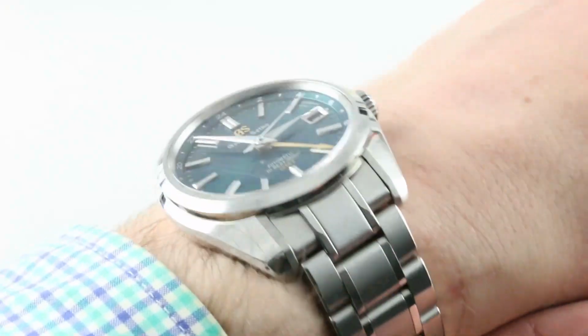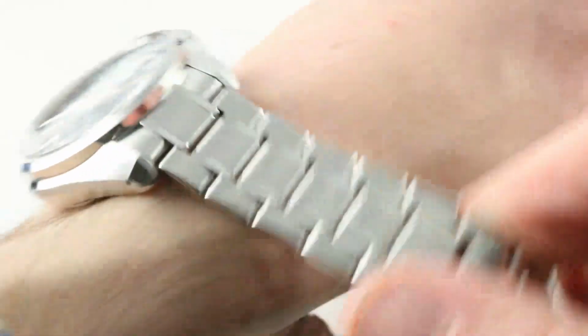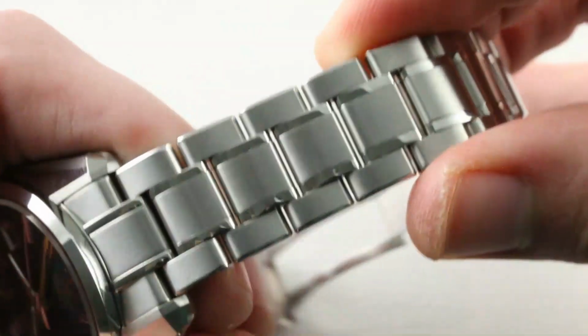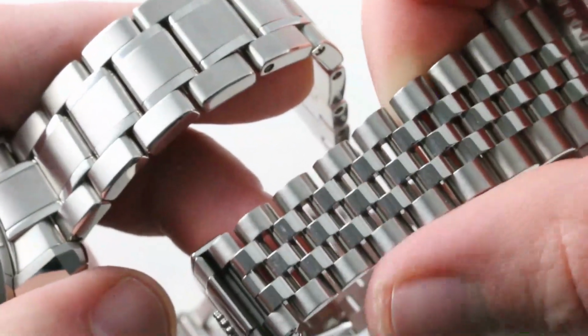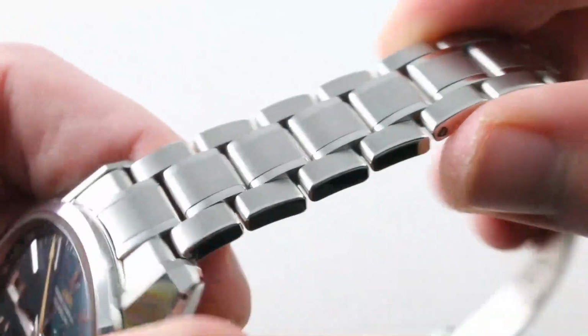Distinction in design philosophy: the Rolex with a 20 millimeter lug spacing, here a downright narrow and vintagey 19 millimeter spacing. The bracelet is quite distinct from the Rolex, as it feels more like Rolex's own Oyster Sports bracelet than the Jubilee does. The Jubilee feels like a dress bracelet. The three-link design used by Grand Seiko feels and looks a little bit more robust. You can feel in the hand it's more solid.